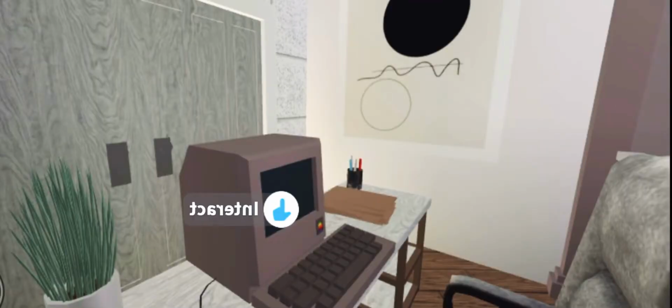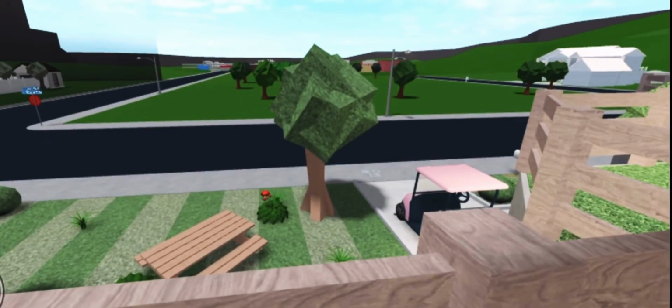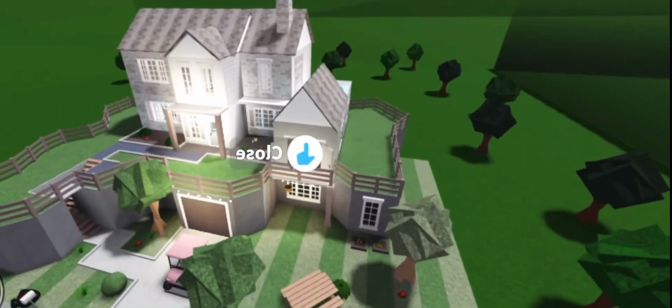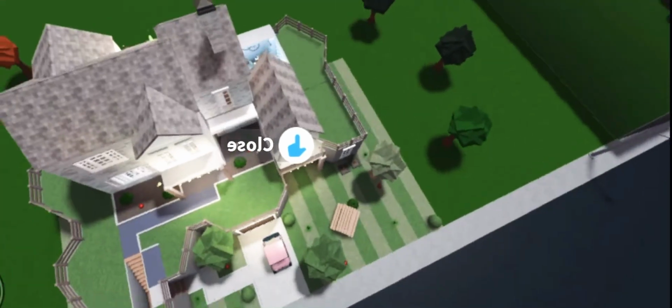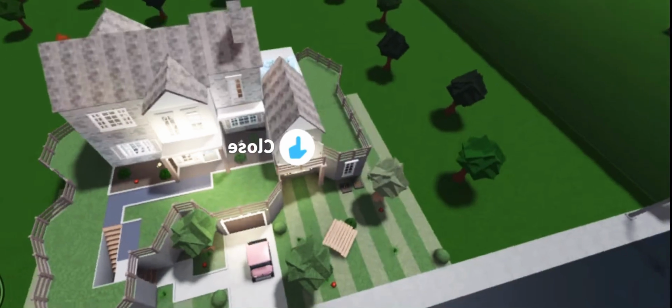Next we have this really nice little white chandelier, an office area, and this really nice door. Oh, and I was lucky that I got the town view. It is amazing. So yeah, I just love it. Now let's move on to my other area, but just to let you know, this is another amazing area. It's an outlook for my house.